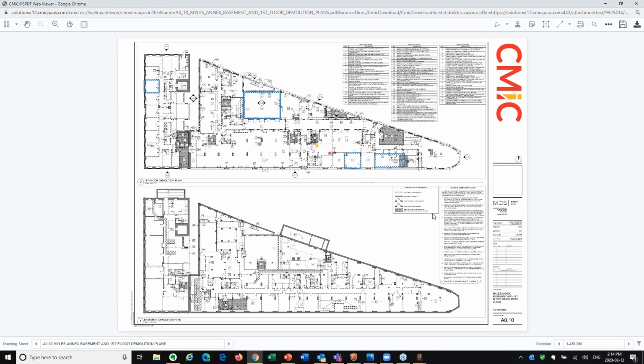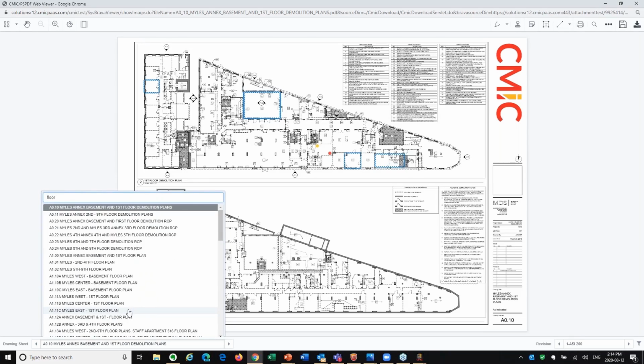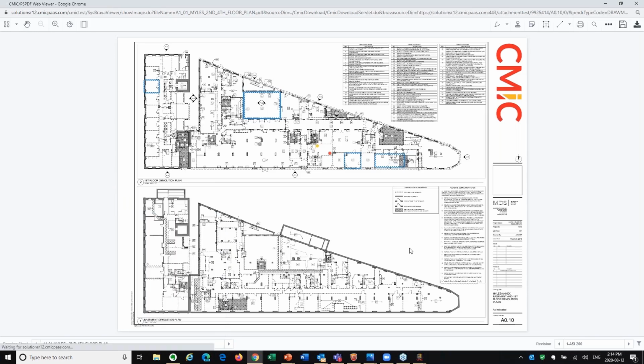There it is. And you'll see there's a handful of annotations that are already on here. I have some handy navigation tools that let me keyword search for some floor plans, or maybe I'm looking for the second floor plumbing plan or whatever it is. I can quickly find what I'm looking for.